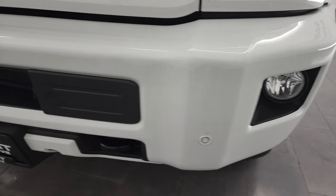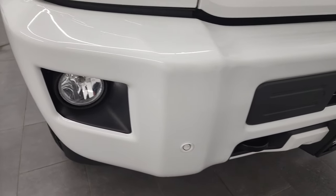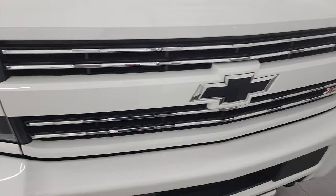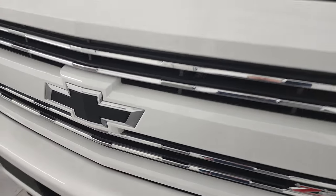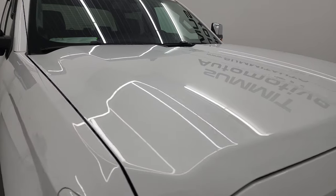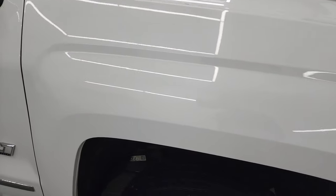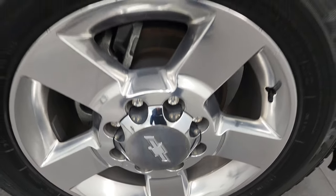Front bumper is in very nice condition. I didn't see any major dents or dings on there. You do get the front bumper parking sensors, the factory fog lights, and the chrome trimmed Z71 grille. This one also comes with the blacked out Chevy bow tie. The hood is in fantastic condition. Didn't see any major dents, dings on there, looks really good. And the passenger side front fender is in fantastic condition as well. Passenger side front wheel, no scuffs or scrapes.